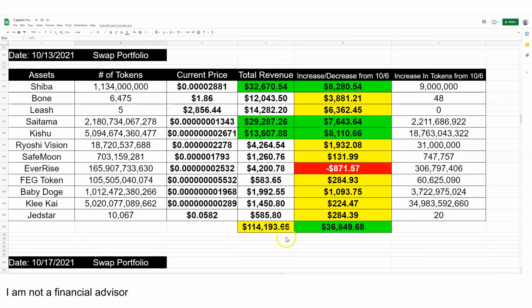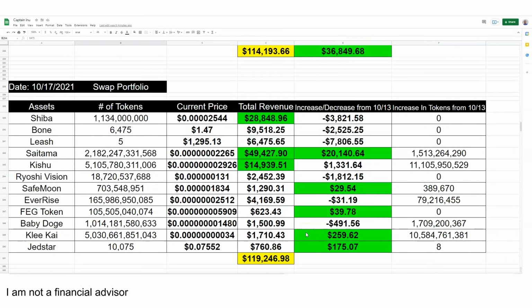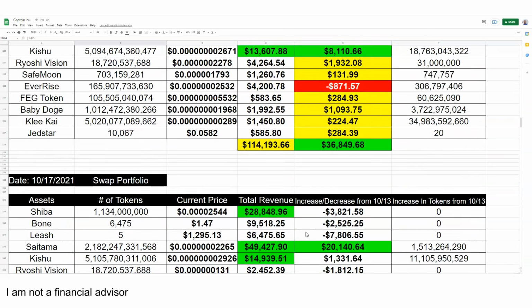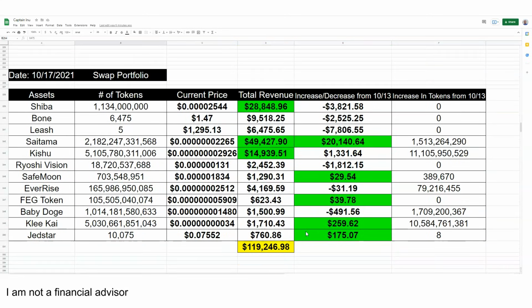So $36,000 was the difference from the last update. Then on October 17th, $119,000. Woo-wee. That's a $5,000 increase in about 4 days. Not too bad. And what's leading the charge is Saitama with $49,000 and Shiba with $28,000.